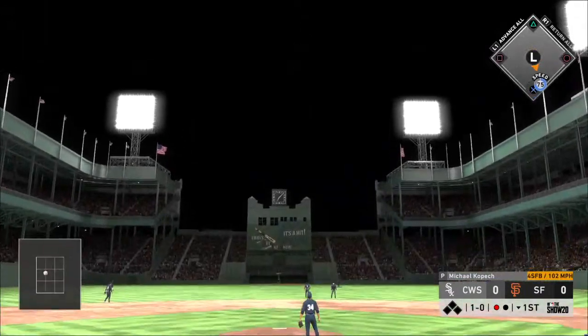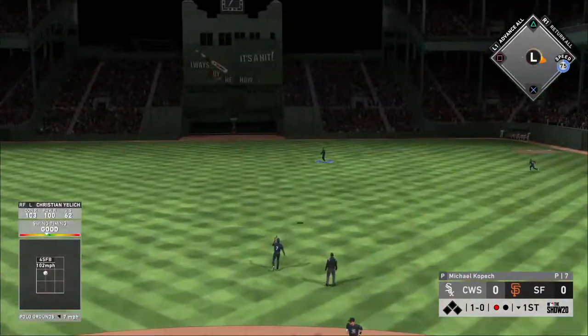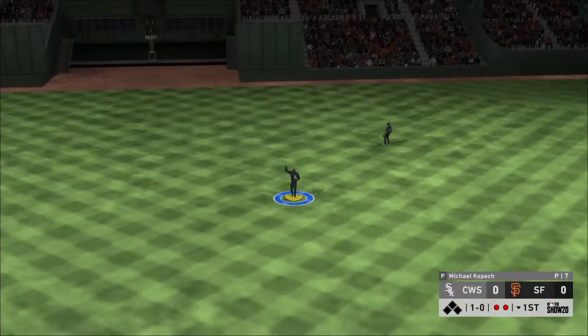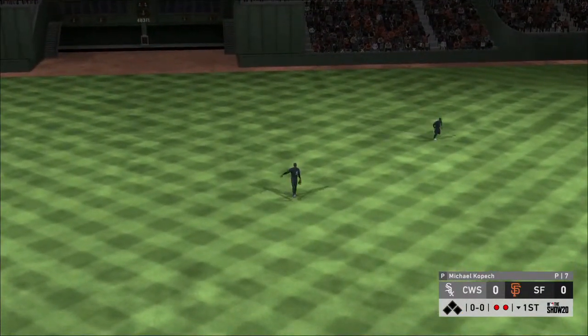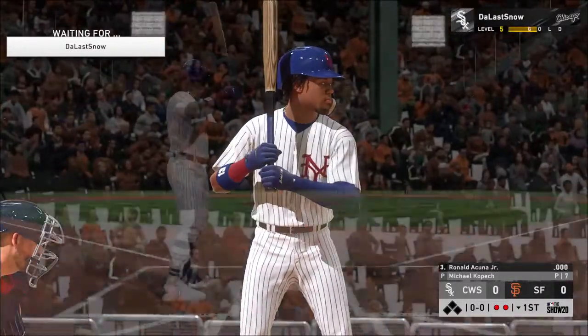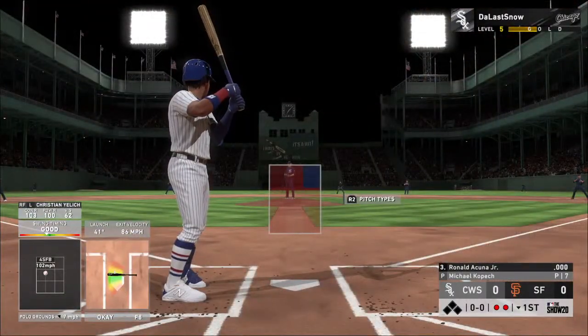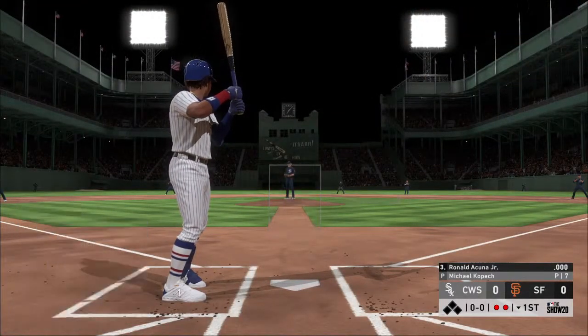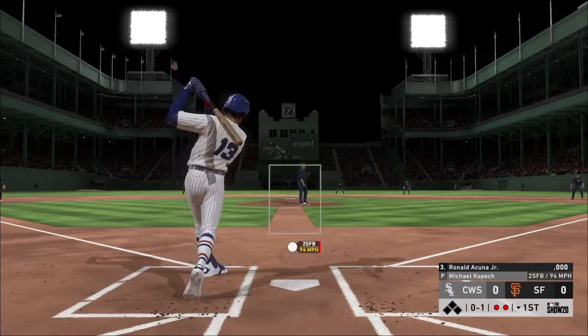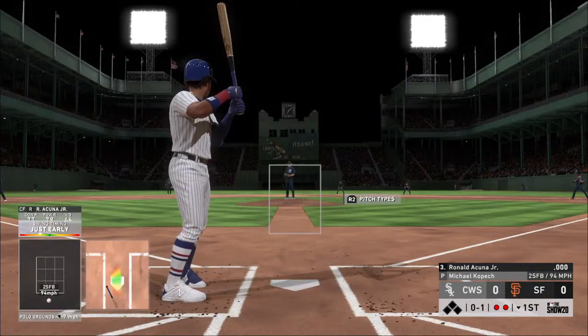Sent in the air out to straightaway center. Robert is there. 2 gone. So bases are empty here with 2 gone, and that'll bring up the always dangerous Ronald Acuna Jr. He's ready. Here's the first offering. Now the fastball is swung on and missed.